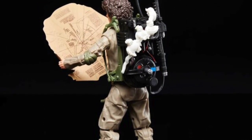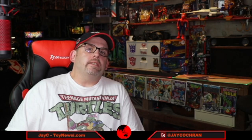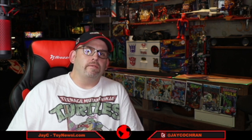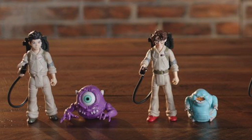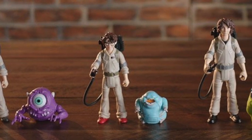And so I would imagine the figures will probably be out in the September, October timeframe. And then besides the Plasma Series stuff, there will also be a line of kid stuff, action figures geared more for the kids, more basic and such. We saw some of these back in 2020 during Toy Fair.